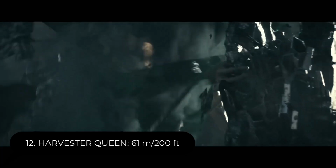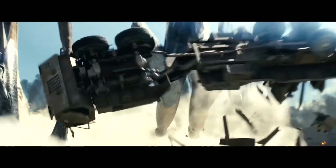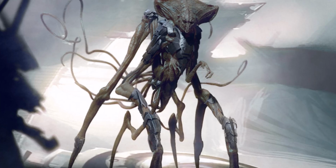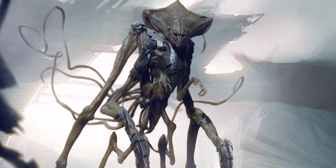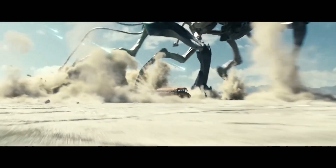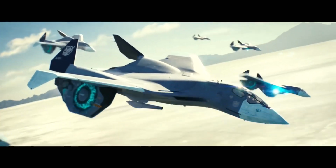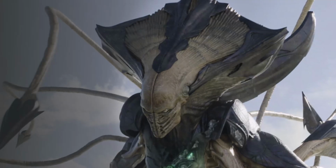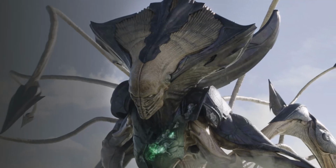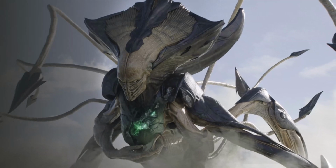At number 12 we have the Harvester Queen. So the Harvester Queen from Independence Day Resurgence is the matriarchal leader of the Harvester alien species, towering at an awe-inspiring 61 meters or 200 feet. Unlike the humanoid drones, the Queen boasts a more insectoid design with 6 limbs, 2 powerful arms and 4 legs that grant her stability and speed. Her visible mouth and vocal cords add an eerie touch of super sentience, as if she could articulate her destructive intent by telepathy. She is a true alien overlord encased in a biomechanical super armor.